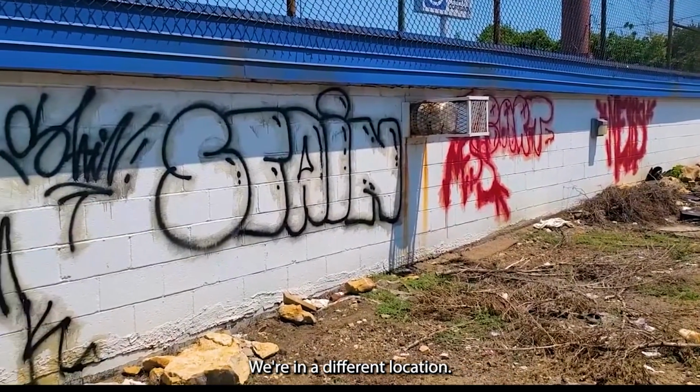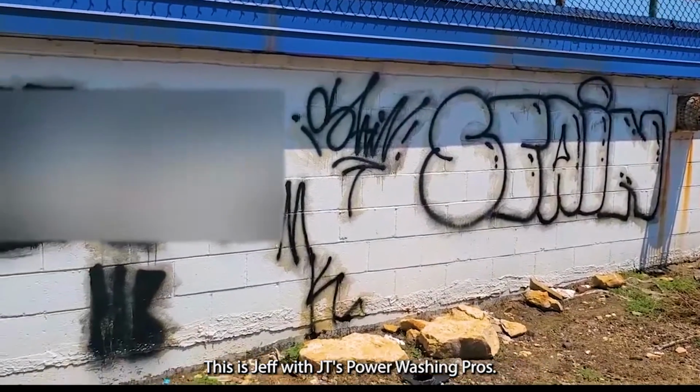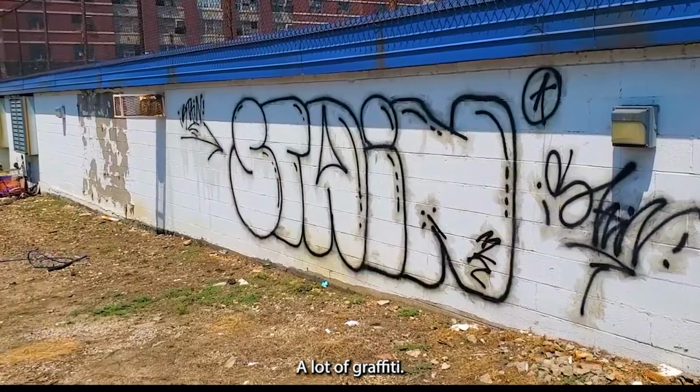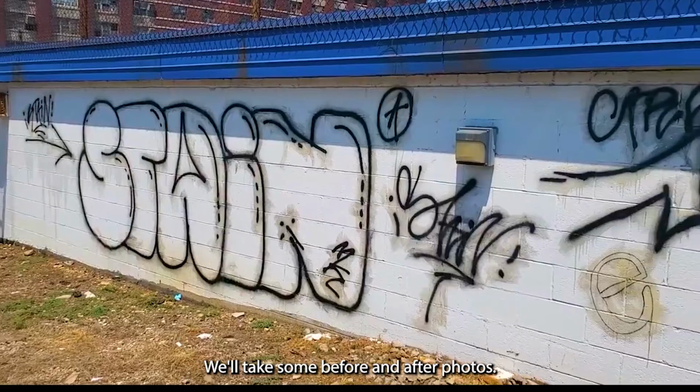We're at a different location. This is Jeff with JT's Power Washing Pros. We got cinder block, white paint on it. A lot of graffiti. We'll take some before and after photos.